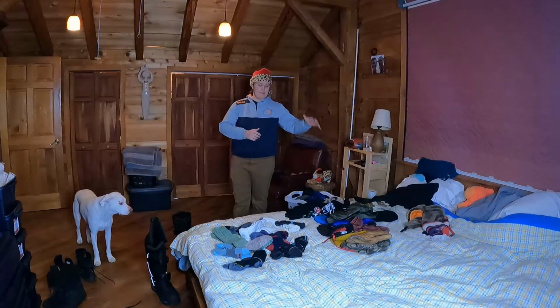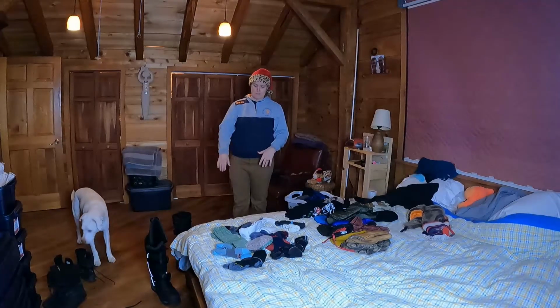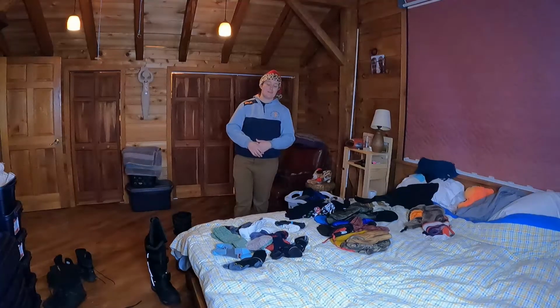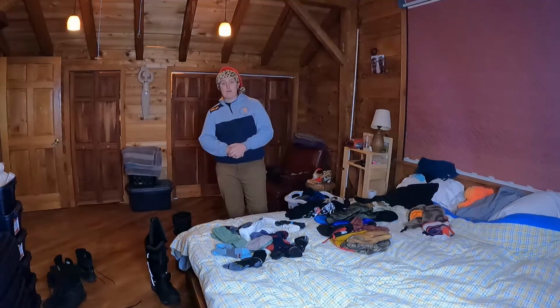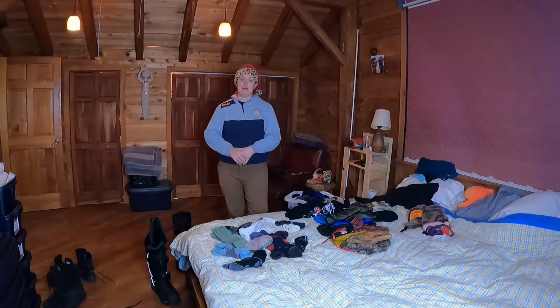Hats, mittens, socks, shoes. I think it goes without saying, but no cotton socks. You're just gonna be sad. Socks are a place to overpack too. So whatever's going on, you want dry socks.